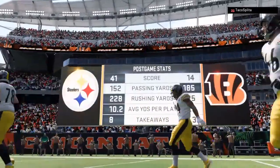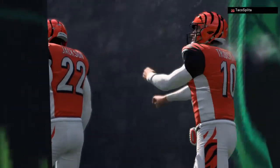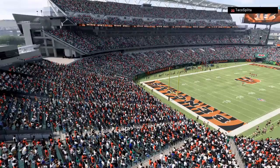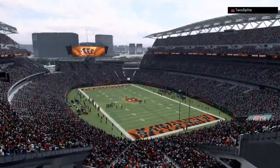So for Pittsburgh, it's an important win for their playoff hopes as they move to 8-5. And they'll get another road test next week as they head to Baltimore to take on the Ravens. Meanwhile, for Cincinnati, it's a potentially fatal blow to their playoff chances as they drop to 6-7 on the year. And they'll get a chance to redeem themselves at home next week.